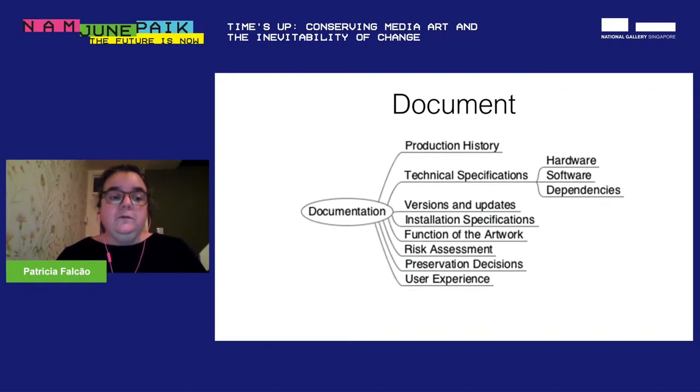And so all of the processes that I've mentioned until now, at the core of all of it is documentation. And this is something that we gather as soon as possible when an artwork comes into the collection. And we put a lot of effort and resource in doing so as part of what we call the acquisition process.